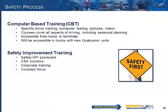Safety is a huge concern and focus at Werner. We've got a computer-based training system that is accessible via the web, and we've got computers in all of our terminals and some customer locations where drivers can go in and take our safety courses. That's also available at their home if they've got internet access there, and will be available in our trucks as we roll out new Qualcomm units.